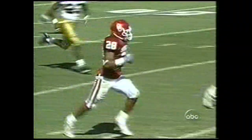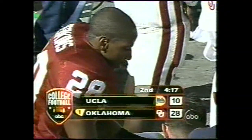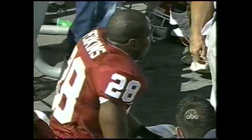He could have run backwards all the way. Of course, that would have caused a penalty, but he trotted in from the 50. First time in school history that anyone has ever returned 2 punts for touchdowns in one game. Perkins, 185 yards with punt returns, while the young man is running.